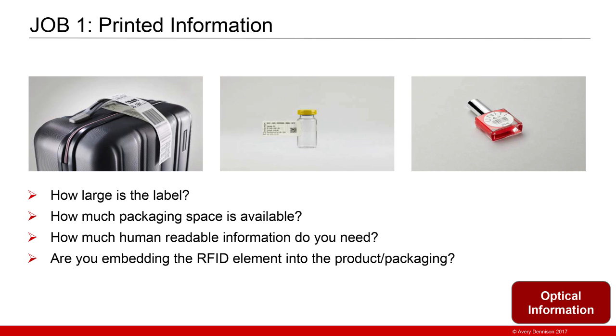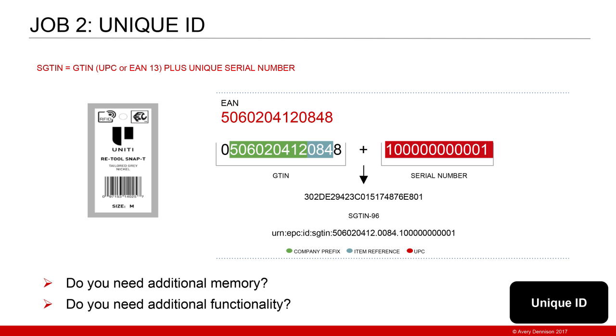So you need to understand what real estate you have available. Sometimes that's driven by the packaging and the printed information. And then you look for what inlays will fit inside that label. Some may be a little bit larger, so you may have to make compromises on the packaging, perhaps, to get the level of performance that you're looking for, or there might be a new design that can be made that would fit in the packaging. So this is the starting point.